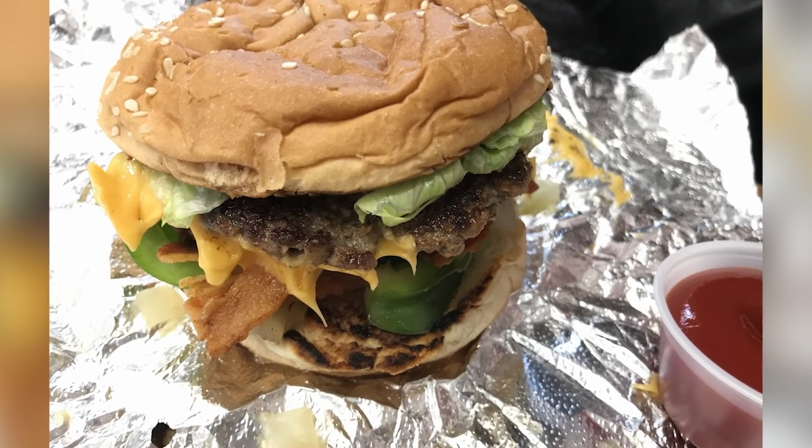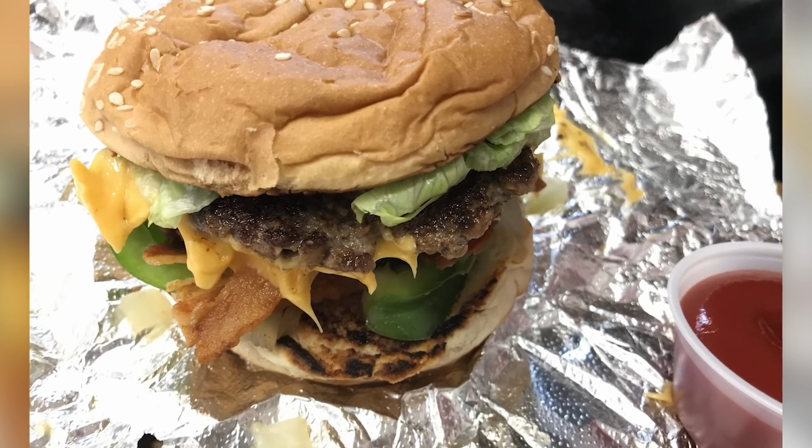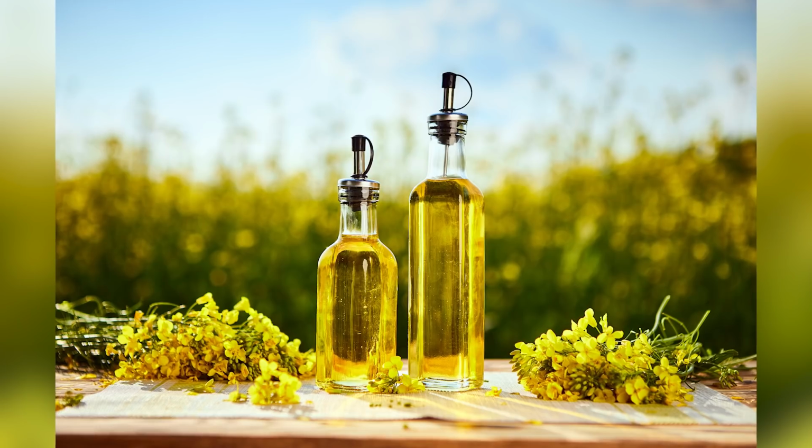That's a lot of buns, and a lot of gas to account for. Look at these big old buns.